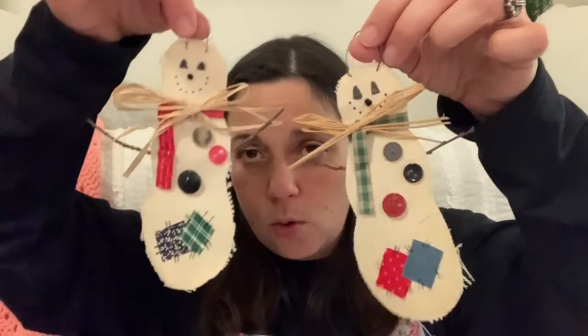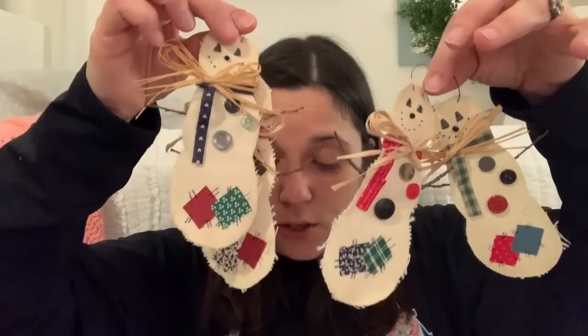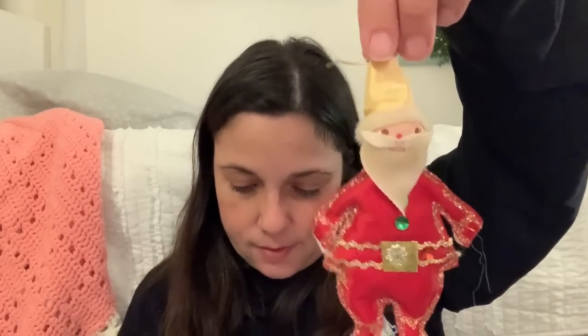So, okay. So let's see. Oh, these are so cute. Look at these. I'm guessing, did she make these? These are so adorable. There's several and I can totally make a garland out of these. They are so cute. Oh my goodness. Adorable. Holy cow, these are adorable. Oh my goodness. An angel and a Santa. So cute. There's really good stuff in this box.